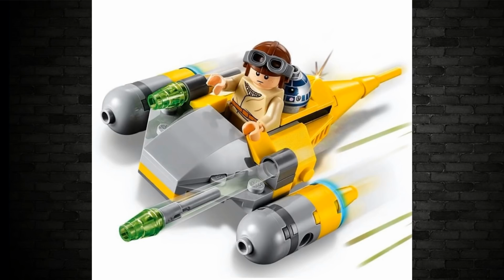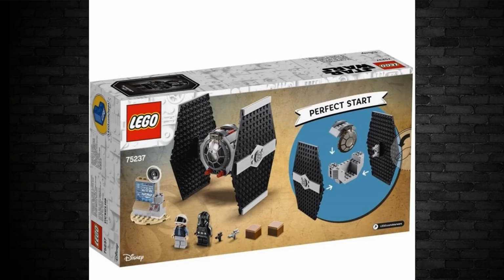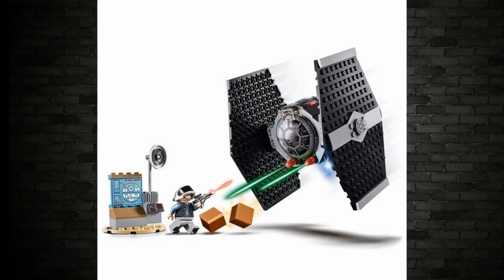Looks pretty cool. The other one I'm going to share with you is the TIE Fighter Attack. This one is a much bigger set. It's not a Microfighter series. It has a Rebel Fleet Trooper. It has a TIE Fighter pilot. The wings on this are one piece, one big giant piece each. And there's also a little station from Yavin 4. Pretty damn cool. If you love your Lego, check them out now.